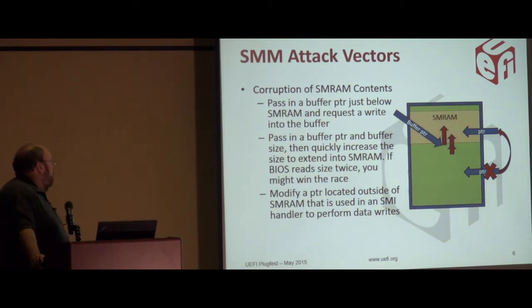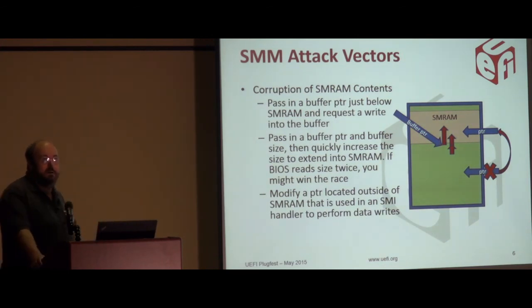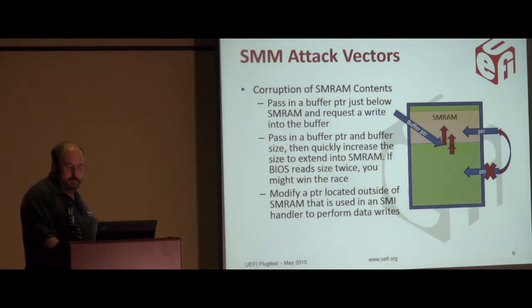But one thing you can do is corrupt the content of SMRAM, the memory that's maintained in the SMM environment. Pass a buffer pointer right below SMRAM that has a size big enough to get into there and overwrite it. You can just end up corrupting data, and you can brick a machine quite easily this way. Various modifying pointers that shouldn't be in SMRAM to point to SMRAM, that kind of thing. There are many ways to cause this to happen.